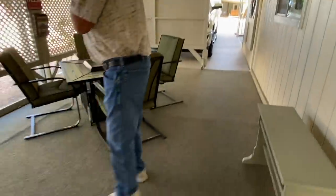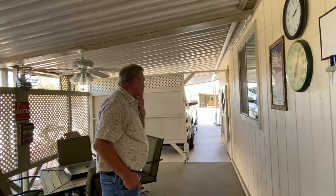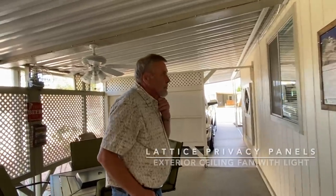So this is a combination carport and additional patio area. You can see they've got the indoor-outdoor carpet here. You can fit two cars in there, but if you needed to fit more, there's certainly room for it and still plenty of patio area. So yeah, let's show them that.